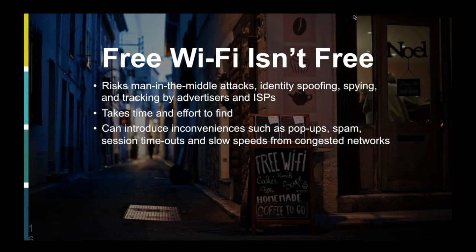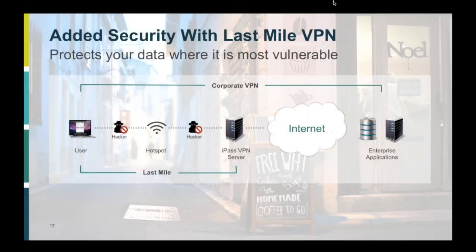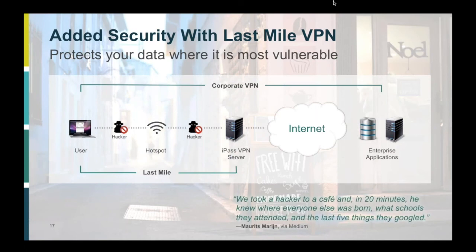In addition to all of those things, it puts corporations and businesses at risk, and not just the personal information, but transferring documents and data across the network. Open networks run the same risk for the businesses. So what we've added into our base offering with the unlimited, everywhere, and invisible is a last mile security platform.